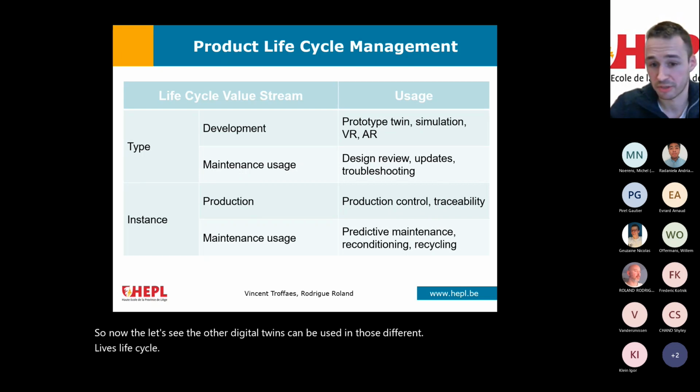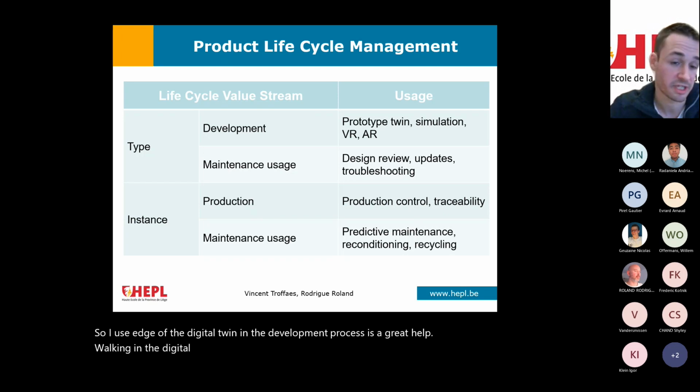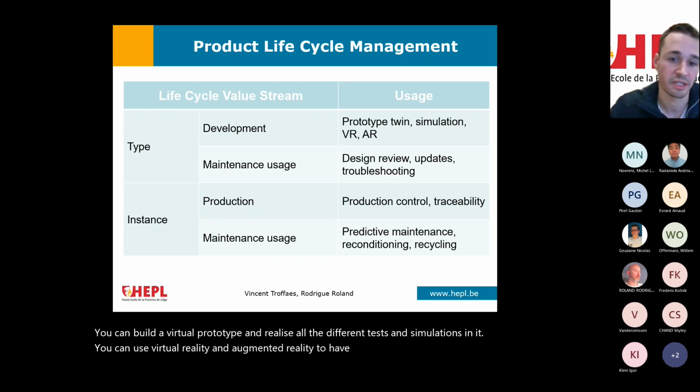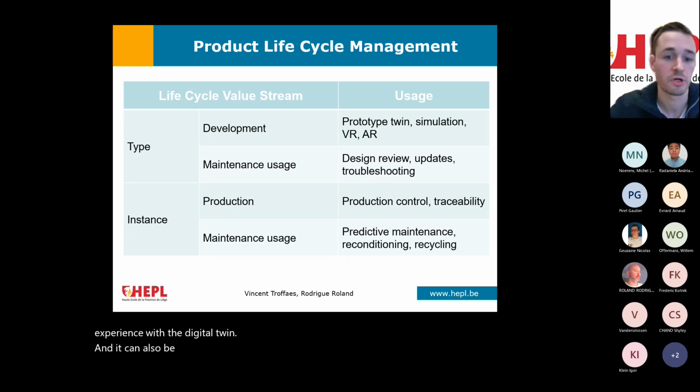So usage of the digital twin in the development process is a great help. Working in the digital environment costs less than working in the real environment, of course. You can build a virtual prototype and realize all the different tests and simulations on it. You can use virtual reality or augmented reality to have an immersive and interactive experience with the digital twin. And it can also be used to understand what's not working on the instance produced.